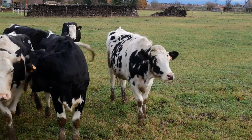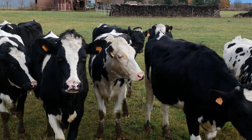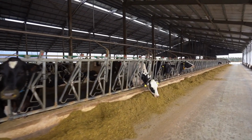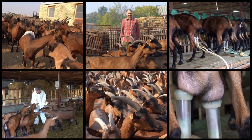This indicates that the cows that produced the milk were treated respectfully and allowed to roam freely. They're fed a nutritious diet without antibiotics or hormones and aren't kept in cramped cages or crates. By buying this milk, you're supporting farms that prioritize animal welfare.